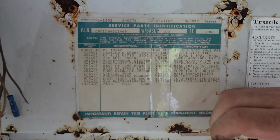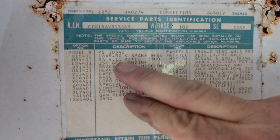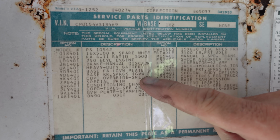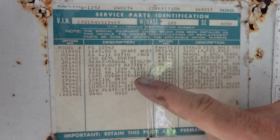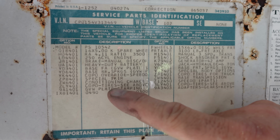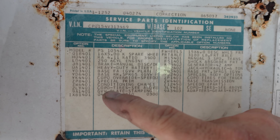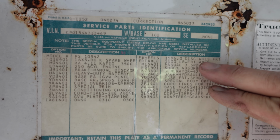From the top left, we can see here it has a 16-inch 411 axle, 256 banger, manual brakes, discs and drums, heavy-duty battery, basic springs, C.O.P.O override speedometer, special trim, conditioning charge, C.O.P.O tires, see above, the 16s, GVW plate stamping, but in C.O.P.O. Wow, it's a 427. No, just basically an unusual order or a fleet order. That's the C.O.P.O system in play right there.